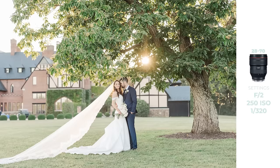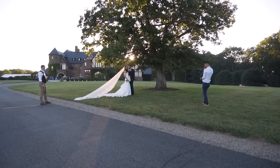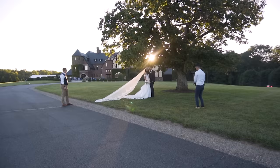It is perfect. So let's talk about finding light like this, because from the back side of the tree, obviously it does not look like a good location, but it's a dream location. So how do you notice stuff like that when you're rushed and you're trying to figure things out? You have to have a formula and a concept of what you're looking for.